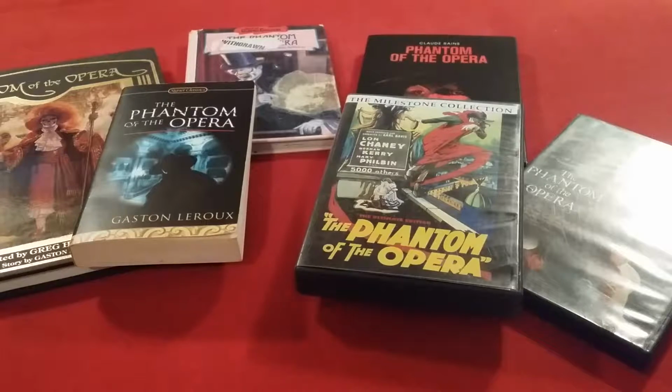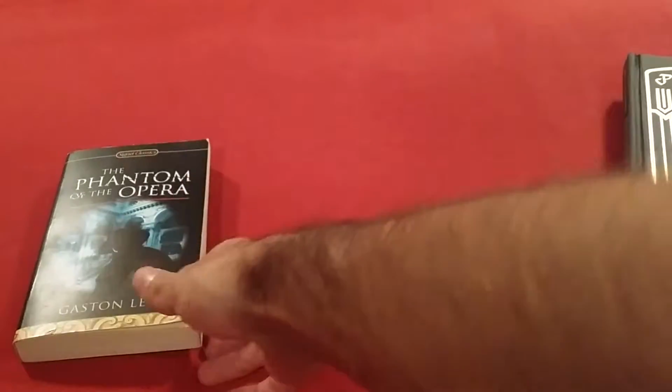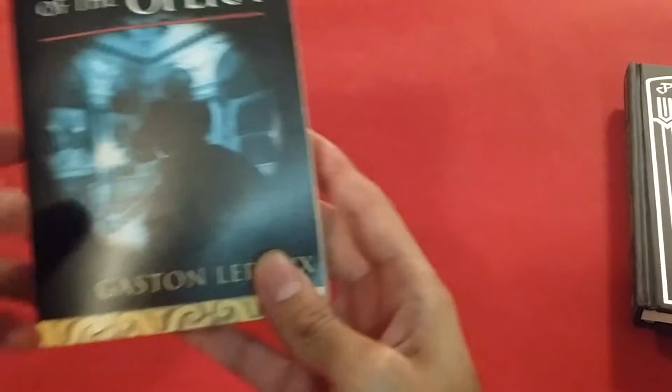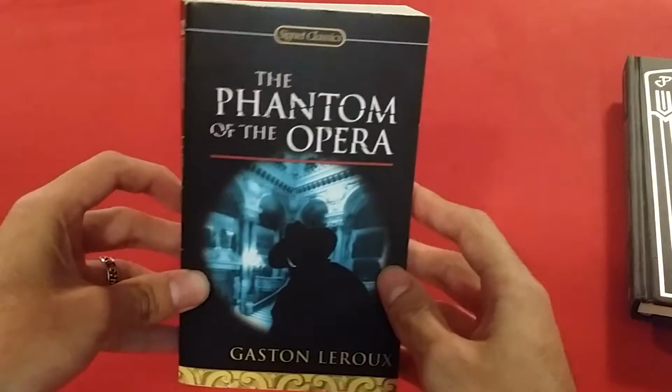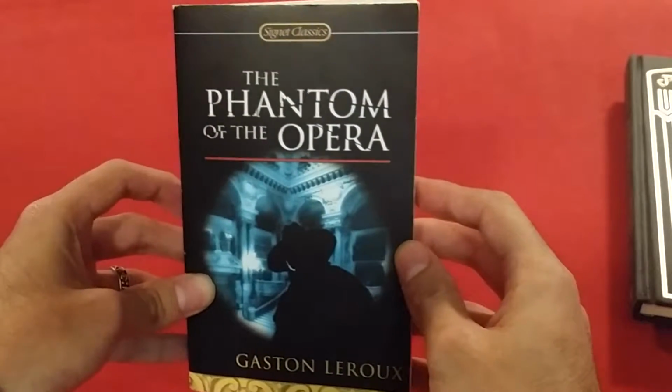What you can see here, I have 3 books and 3 movies. So let's go ahead and get started with the books first. I'm going to move these guys out of the way, and we'll start with this one. This is the original novel by Gaston Leroux, The Phantom of the Opera.